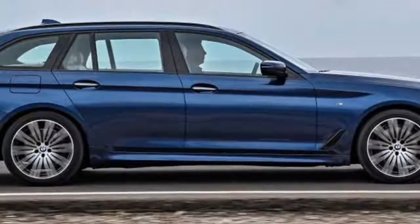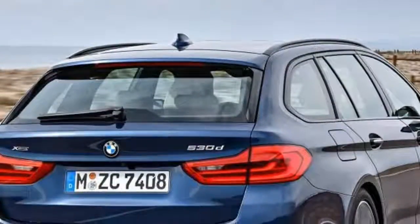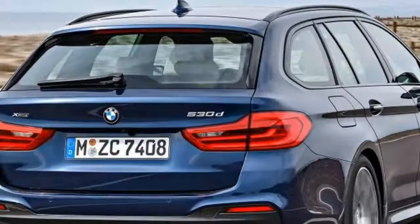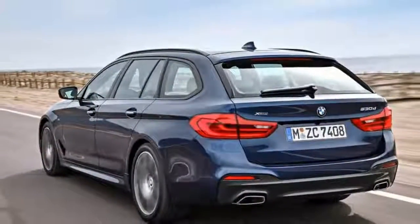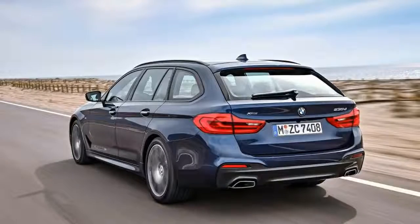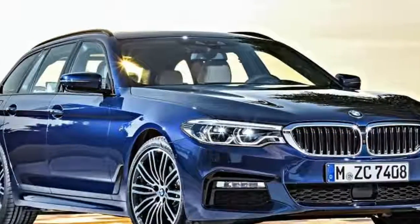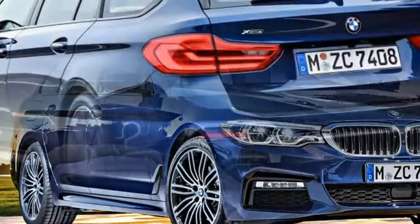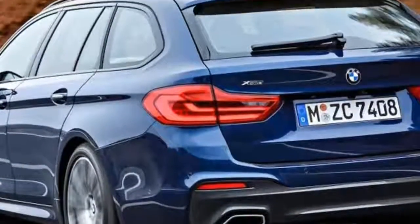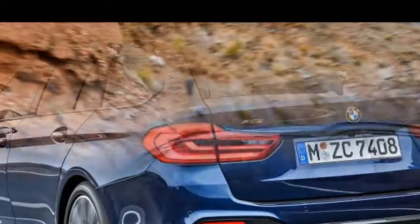The 2017 BMW 5 Series Touring Estate is 36 mm longer compared to the current model, but the same length as the new saloon, 8 mm wider and 10 mm taller than the previous car, while the wheelbase has increased by 7 mm. Boot capacity is up to 570 liters, which is 10 liters more than before and 40 liters larger than the saloon. Still, the E-Class beats it with its 640-liter capacity.